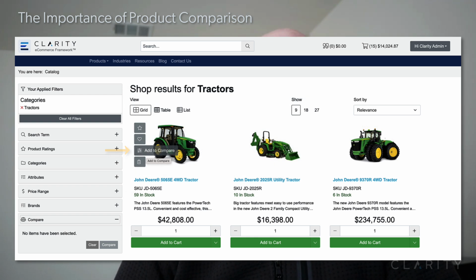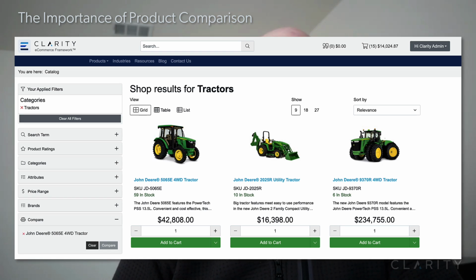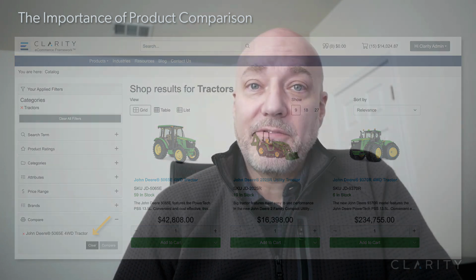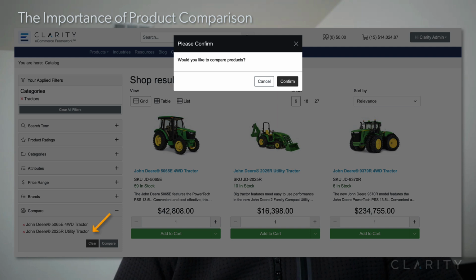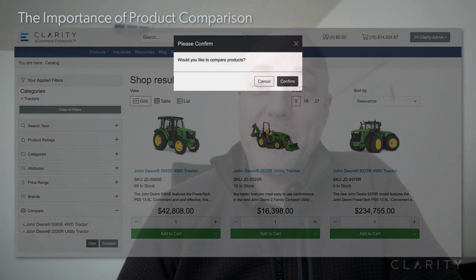One of the things that we also have in the UI UX, and I'm going to do it real quick. I'm going to click add to compare on product number one, and you can see that it added it to the comparison engine on the left in the filters list. And then if I go to a second product and add it to compare, not only is it going to add it to the compare on the left, but now that there are two items to compare, you'll notice the modal popped up and says, oh, you've got a couple items. Are you ready to compare?